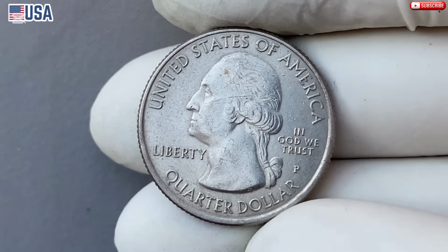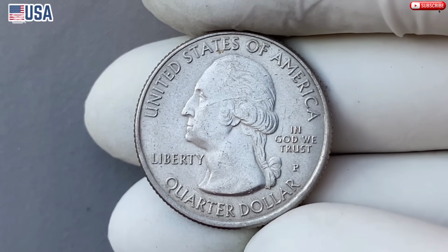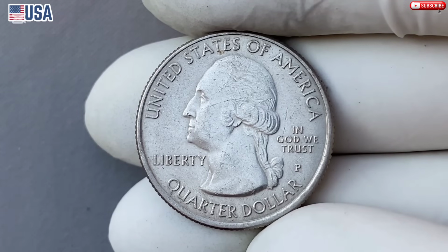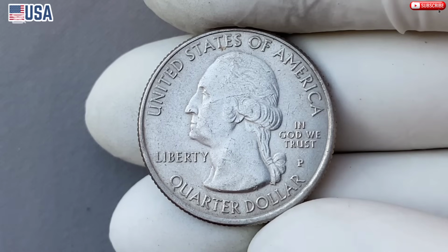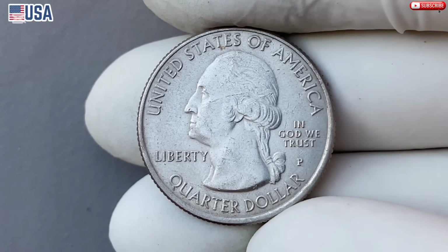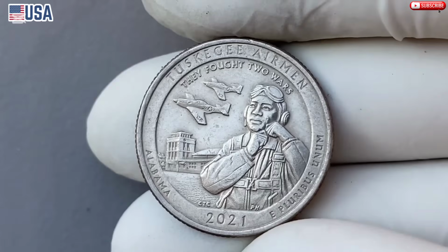And then there's the double die error, a favorite amongst serious collectors. This happens when the coin is struck twice in a slightly misaligned way, creating a doubled appearance in the letters or design elements. Imagine looking closely at the words Tuskegee Airman and seeing them mirrored ever so slightly. That's a double die, and it's a big deal.